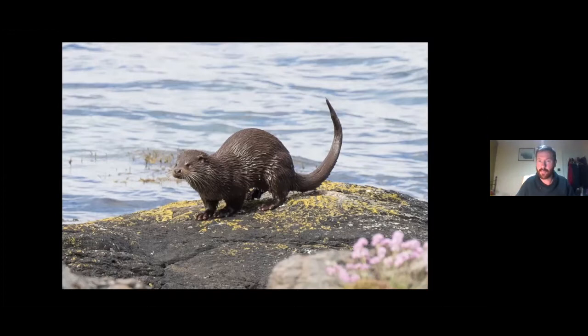And they're just brilliant to watch, constantly feeding. They need to eat an awful lot every day. Prolific hunters, always coming up with something, whether it's a fish or a crustacean or something, and they're just brilliant to watch. So we'll just spend time with the otters of Ardnamurchan, just enjoying them.